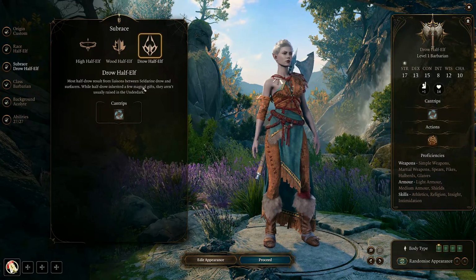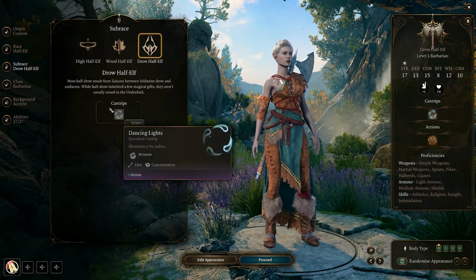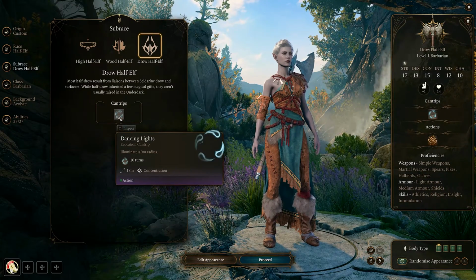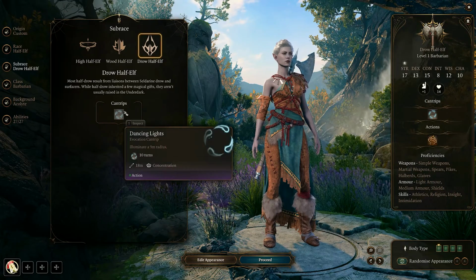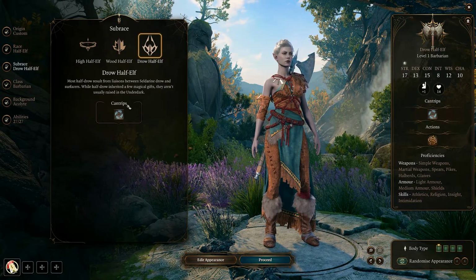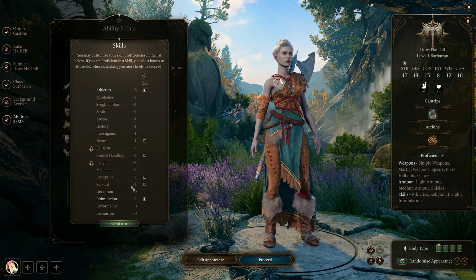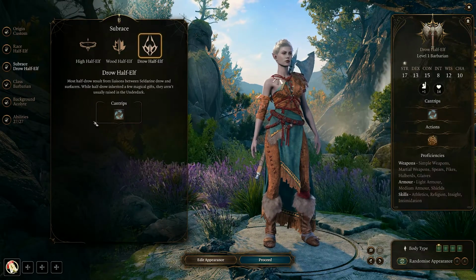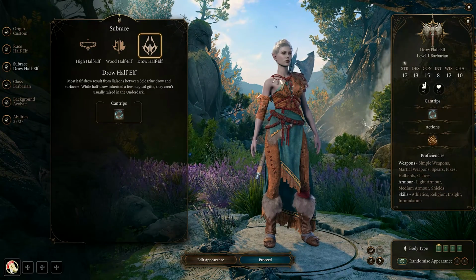Most half-drow elves result from liaisons between Seldarine drow and surfacers. While half-drow inherited a few magical gifts, they aren't usually raised in the Underdark. They also get access to a cantrip, but you can't select the cantrip in this case. You only get dancing lights, which illuminates a 9-meter radius, great for areas like the Underdark and other areas that might be dark, or if you got fog cast on you, you could use this to be able to see, even though you have dark vision already, I would think, as a drow half-elf. So let's take a look here. No racial proficiency for skills, so you just get the +2 from that aspect of it. So they don't get the dark vision, they get this cantrip instead, it looks like, actually. And yeah, that's pretty much it.